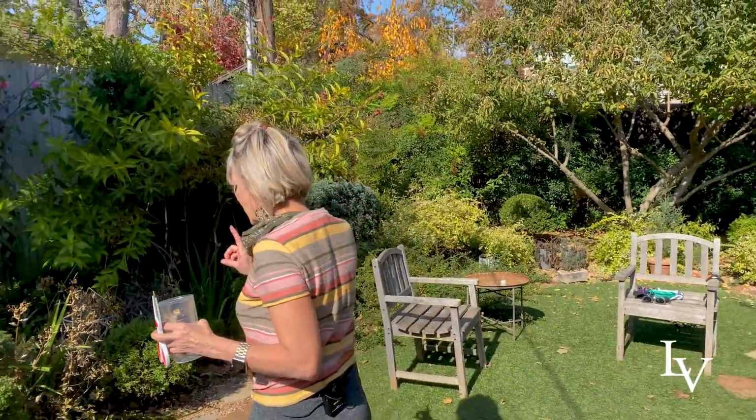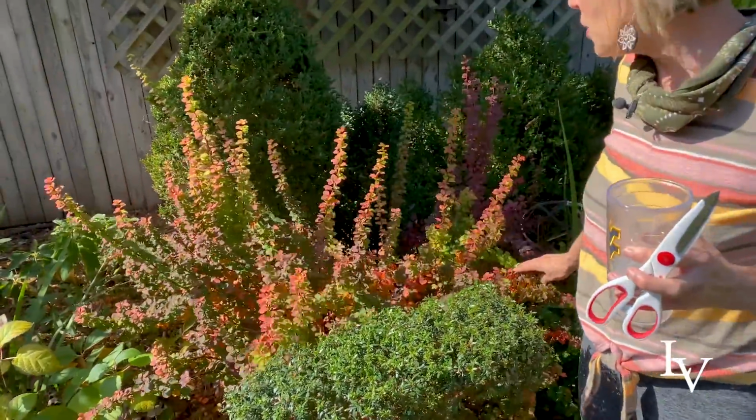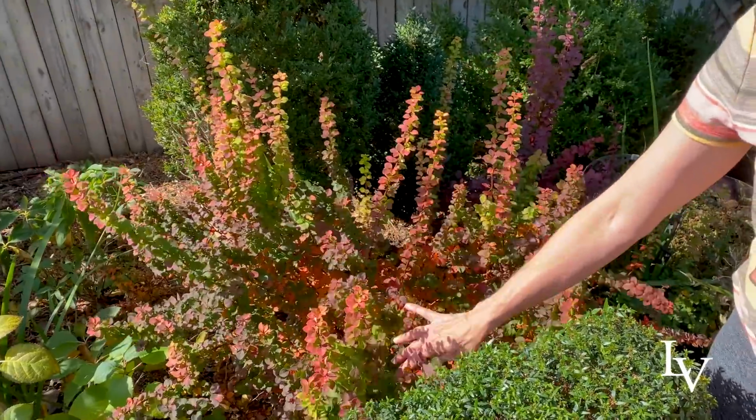So this is another reason that I am such a fan of barberries, because they do this. Look at that.